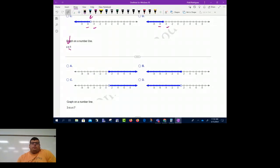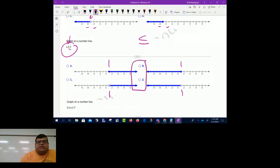Okay. Now, let's take a look at the next one. X is smaller than 1. Okay, so look, y'all, here's 1, here's 1, here's 1, there's 1. First thing I'm going to do, I'm going to look at the direction of the arrow. The arrow is pointing to the left. So which of these shade to the left? Both B and D, right? Those shade to the left. Now, the other thing is, because we have that little line underneath, the little dot has to be filled in. And look, if you look at choice B, the dot is filled in. So this here is going to be my choice.